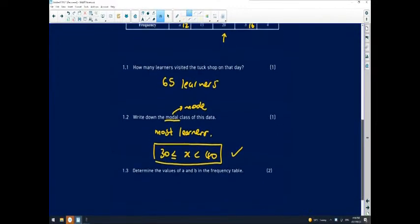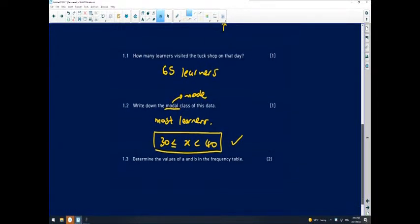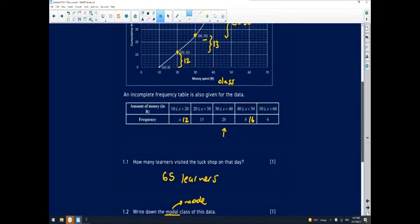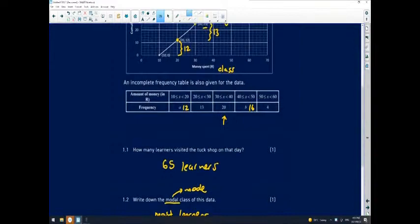Right. So now the last question is asking us to determine the value of A and B in the frequency table. I already found them. Like I said, it's the jumps from dot to dot. The A value is 12, so my A is going to be 12, and the B value is going to be 16. Because the B value is the class when you were jumping from 40 to 50.